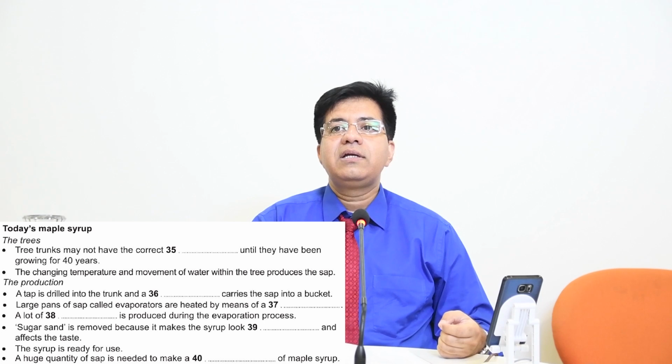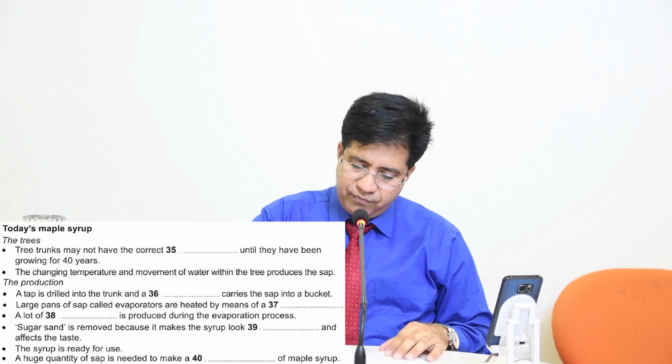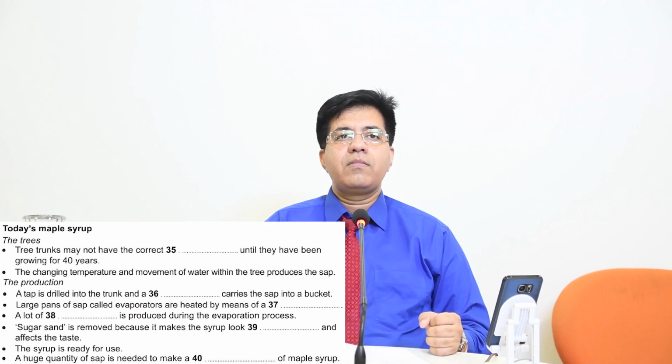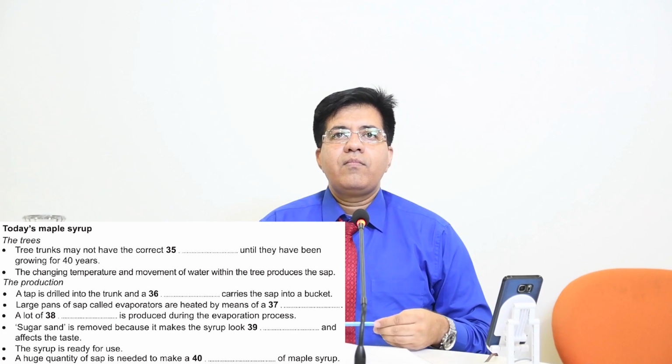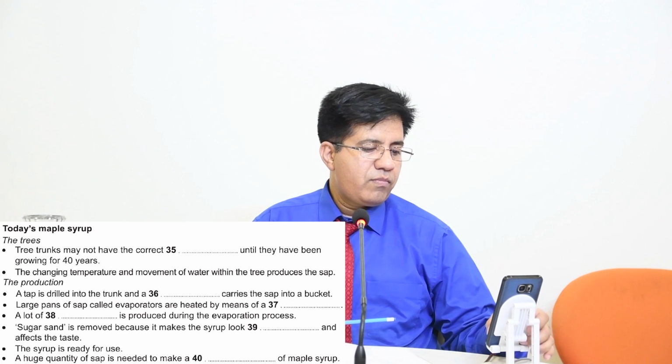Once this has been done, the syrup is ready to be packaged so that it can be used for a whole variety of products. It takes 40 liters of sap to produce 1 liter of maple syrup.